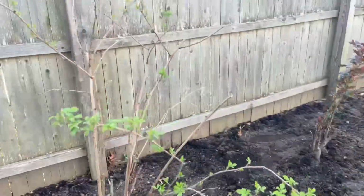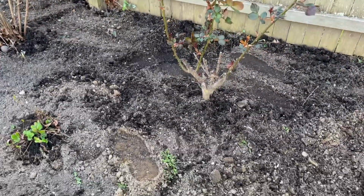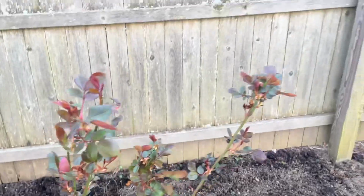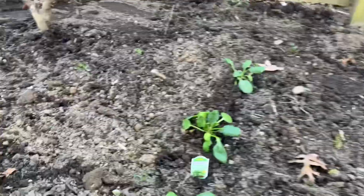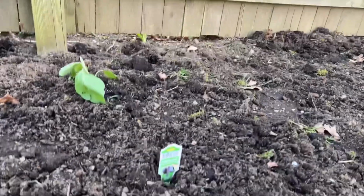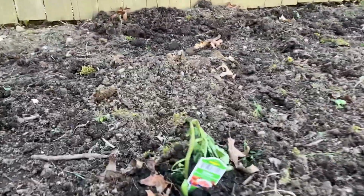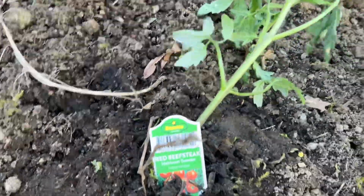This is my raspberry. That's my rose bush. My strawberry. My Cuban thyme that I took from inside to plant it outside. Spinach. Then I have 2 eggplant. 2 different types of tomatoes. This is my blueberry. And I plan on planting a lot more.